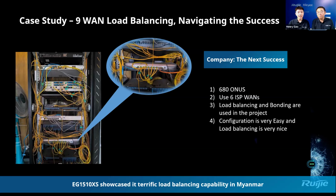We just landed a project in Myanmar. We'll use 6-1 port load balancing. How do our EG win our users? Do you know, Henry? I got some information from this project as well, from our CSE. In our case, the company is doing an ISP project. The users think load balancing provided by EG1510 is very easy to configure and very stable compared to other brands. And the user, now testing with all 9 WAN ports for load balancing, is still very impressed.